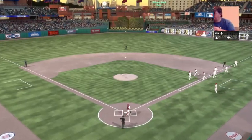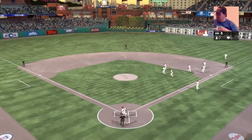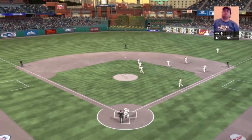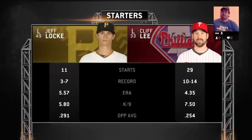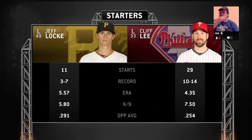And Steve, let's take a moment to look at our two starters here tonight. Yeah, and you've got a couple of guys here that aren't afraid to challenge you at the plate. They're not afraid to let you put the ball in play and let their fielders make the plays behind them. That should make for a pretty good matchup.